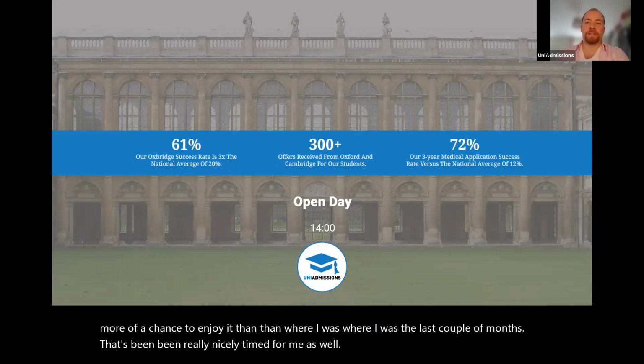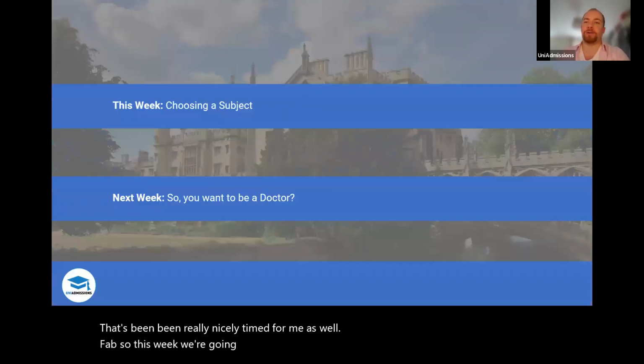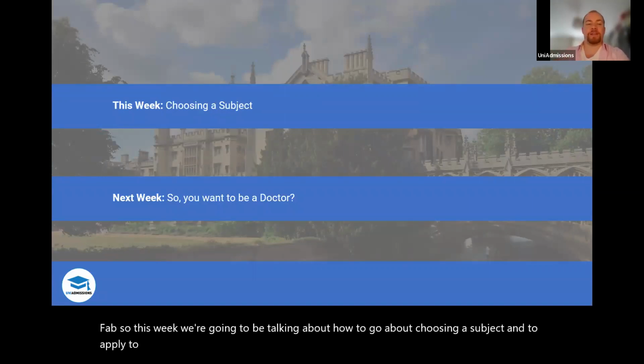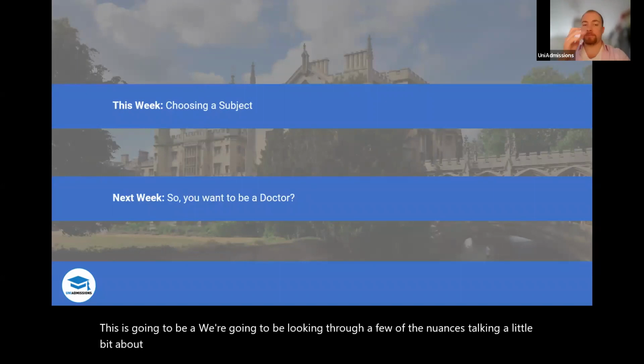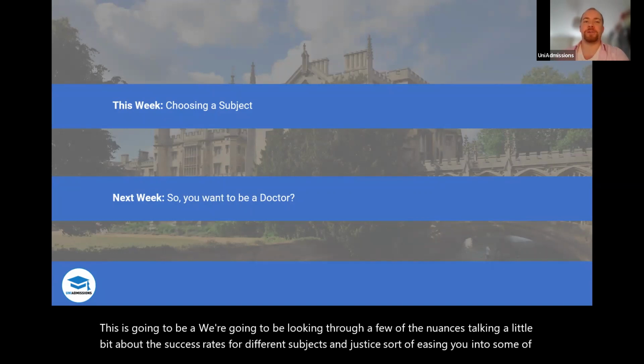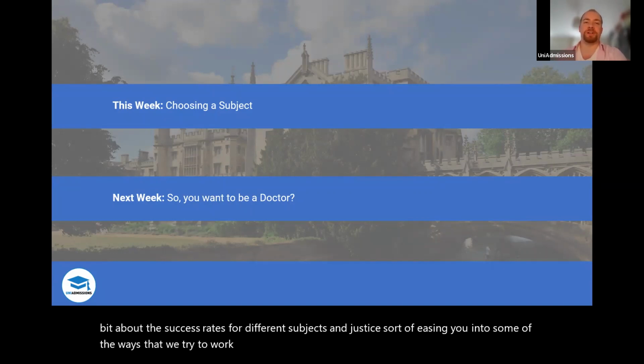Fab. So this week we're going to be talking about how to go about choosing a subject to apply to at university. We're going to be looking through a few of the nuances, talking a little bit about the success rates for different subjects, and easing you into some of the ways that we try to work and approach things here at UniAdmissions.